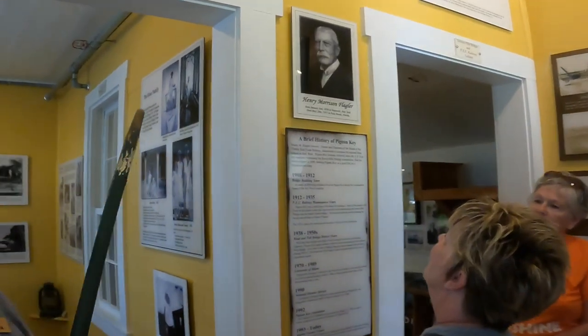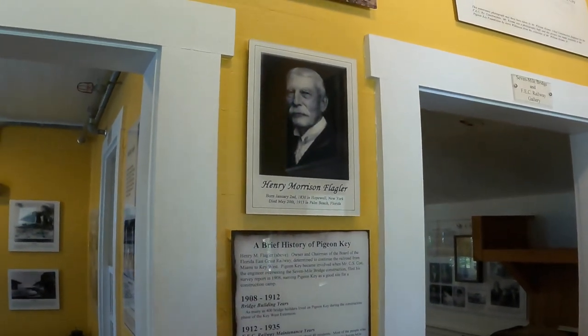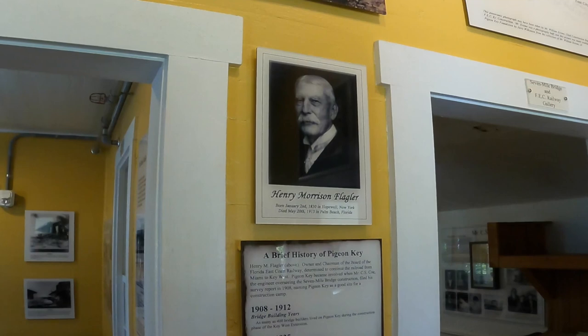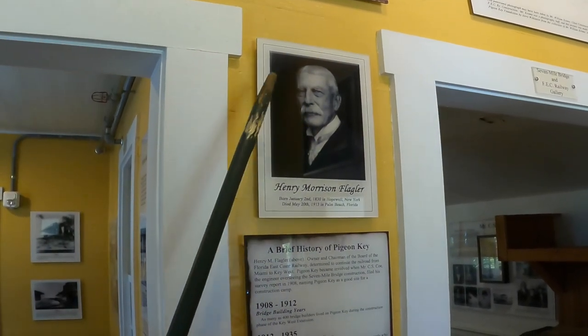They say that Carnegie is the man on the Monopoly set. But Henry was the guy who had all the monopoly laws changed. And look at that mustache. Picture a little top hat, that's the Monopoly guy.